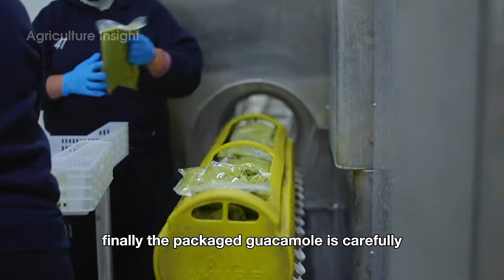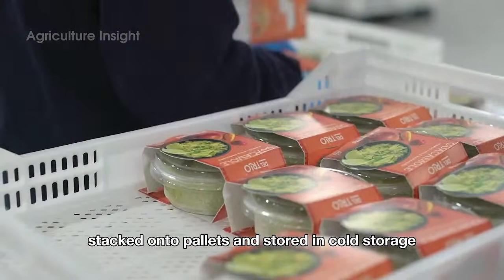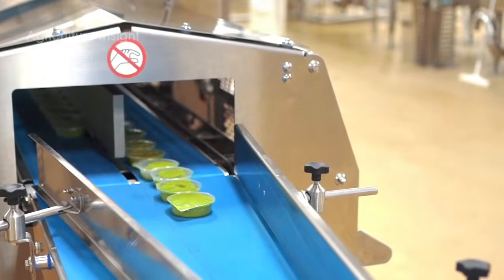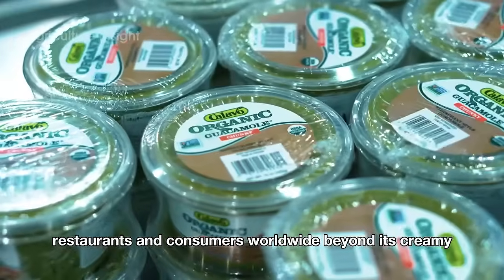Finally, the packaged guacamole is carefully stacked onto pallets and stored in cold storage, ready for distribution to supermarkets, restaurants, and consumers worldwide.